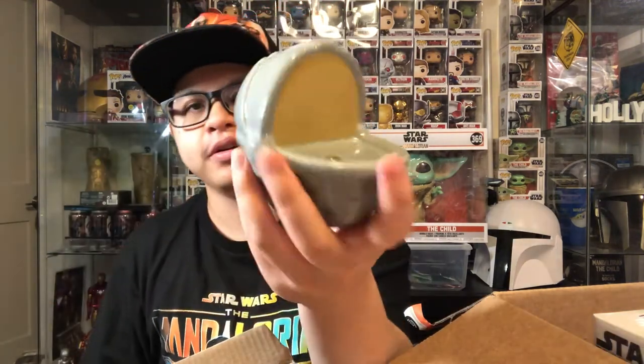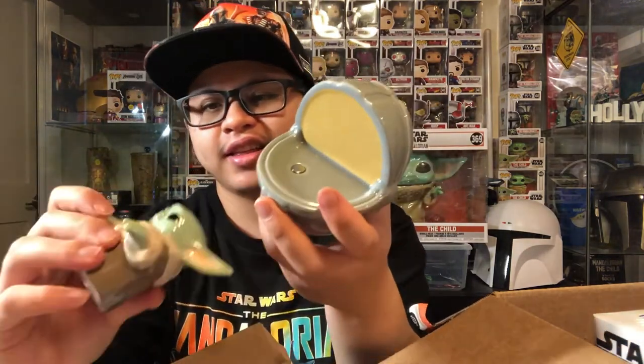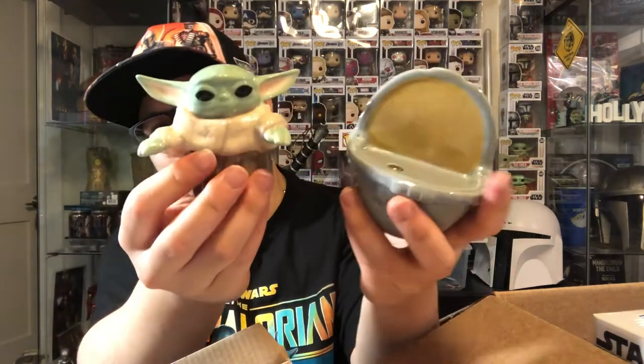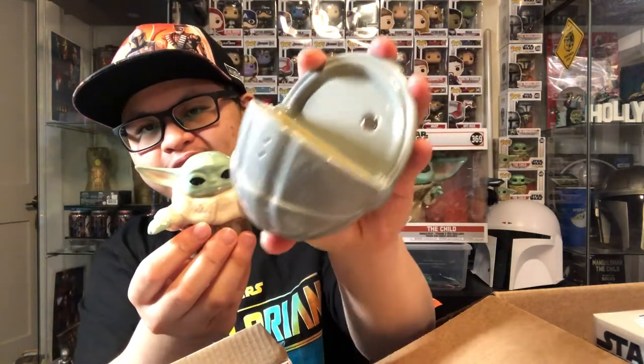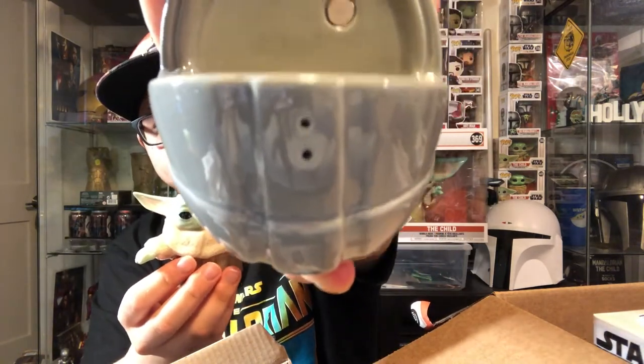And then here's a pram. The pram is much bigger. It's hilarious. So you have the little shaker and a much bigger shaker. And there's only two holes at the top of this one.